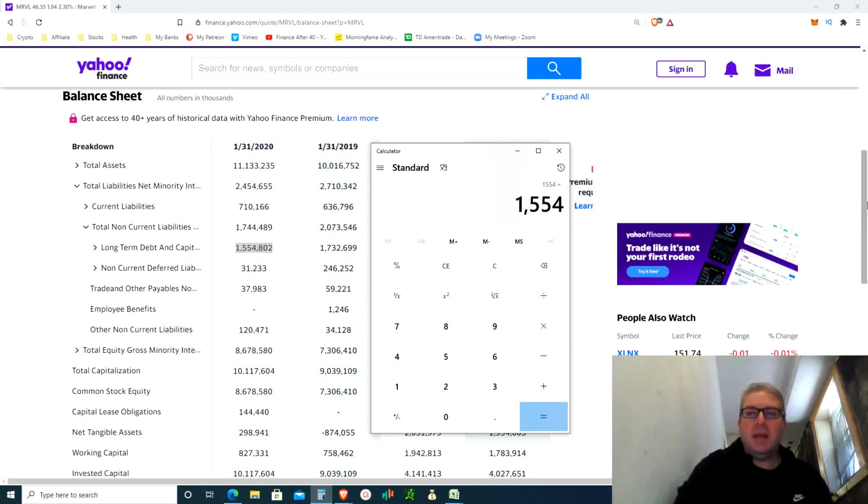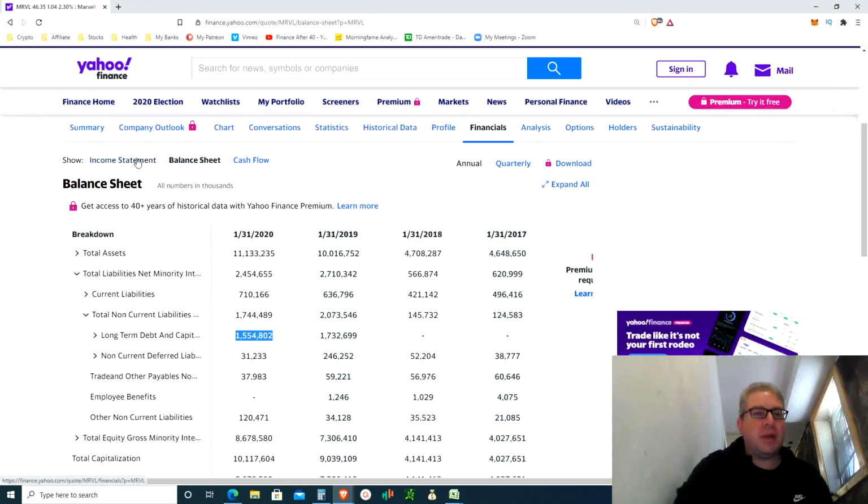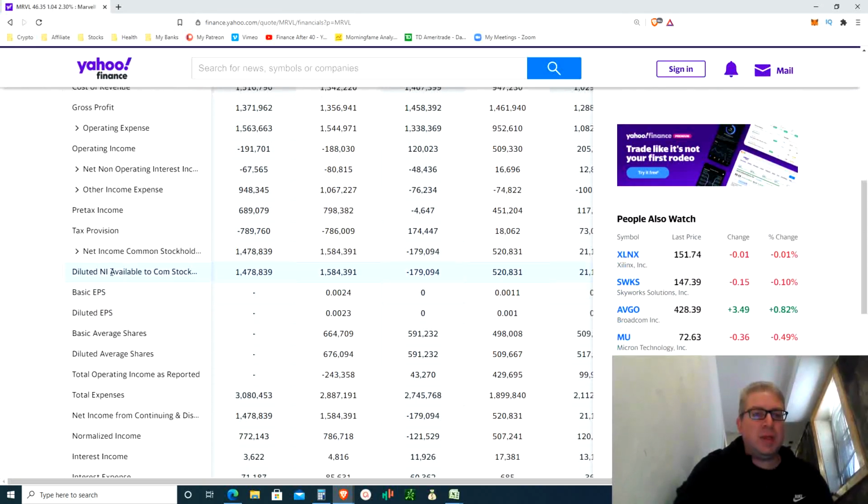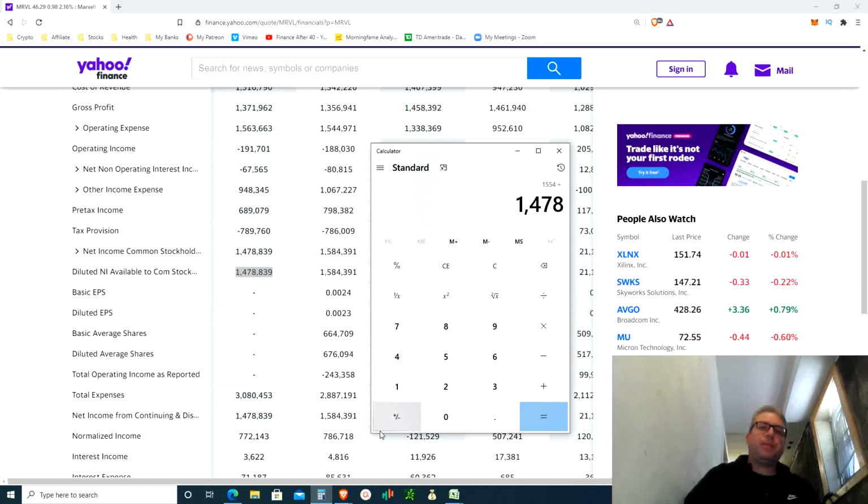So I'm taking this number, 1554, and I divided. You go back to the income statement right here. Scroll down again to the diluted net income, where we found the 50%. Why is it so important to have over 20% net? Because you can do so much. You can expand, you can pay long-term debt, you can buy other companies, you can pay dividends, buybacks, whatever. As long as your net income is positive, 20%, not 1%, half a percent, 20% net, you're good. So we got 1478. So I'm dividing this by 1478, and I'd like to see a number of 4, which means in years, 4 years or less. So let's click enter.